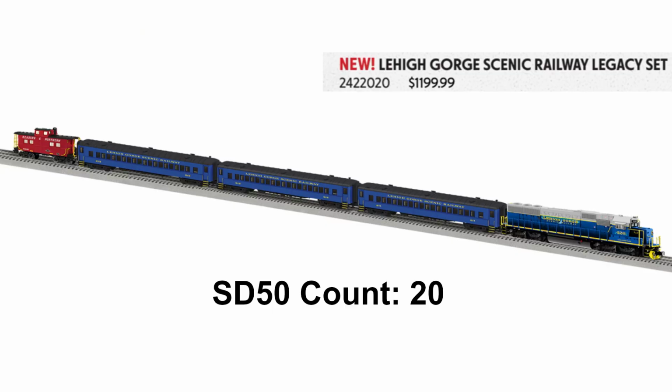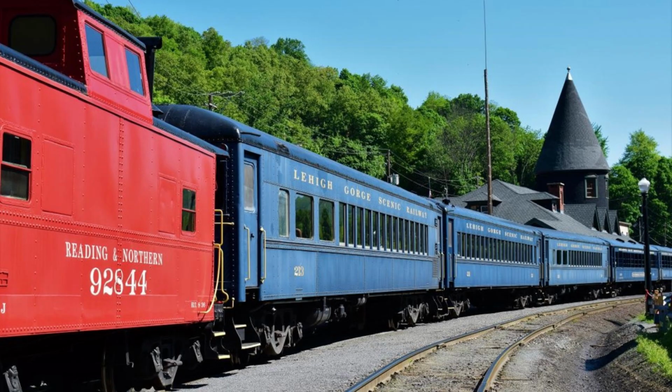In the same catalog as the individual units, there's also the Lehigh Gorge Scenic Railway set, consisting of 1 SD50 diesel, 3 passenger cars, and 1 caboose. Of course, we don't normally see a caboose at the end of a passenger train, but this set is true to the real-life tourist train.